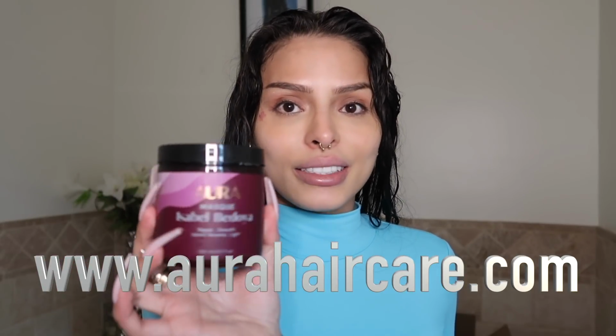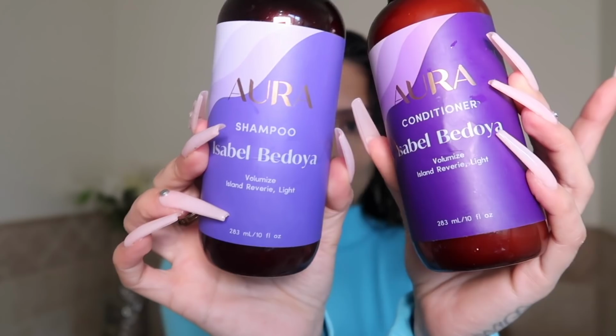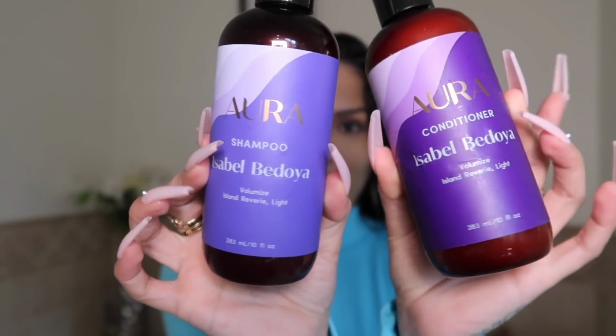So this is the mask. You guys see how it has my first and last name. Anything customized I love, like anything. So when I saw that they customized the bottles, oh, y'all better focus because I'm trying to show this off. And you guys can see the mask is pretty thick, so a little bit goes a long way.